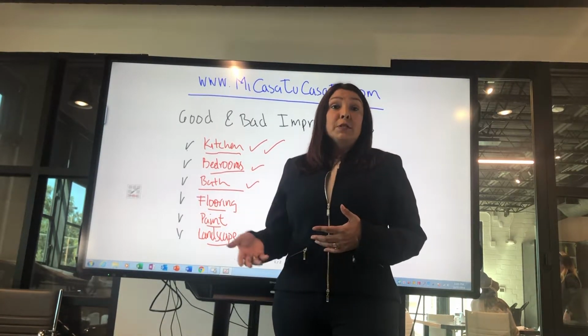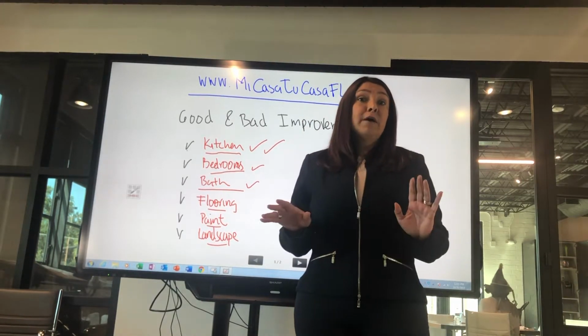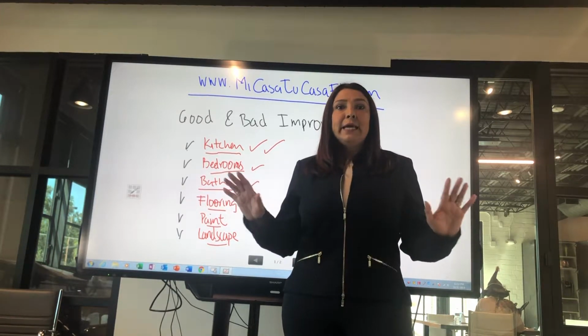You don't need to have a tub, you don't need to have jets in the tub, you don't need to have two sinks if they are not in the property. Just maintain it as it is.